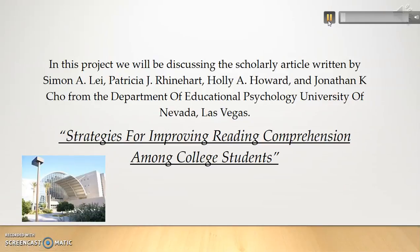In this project, we will be discussing the scholarly article written by Simon Lee, Patricia Reinhardt, Holly Howard, and Jonathan Cho, all from the Department of Education, Psychology, University of Las Vegas, Nevada. The article is titled, Strategies for Improving Reading Comprehension Among College Students.